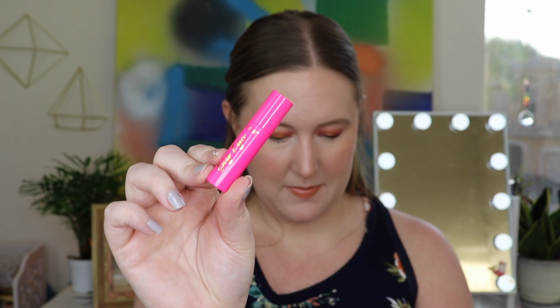And then the last thing, I actually have the full size of this, and I never use it. I'm just in love with my Thrive Cosmetics mascara. If you guys watch my videos, you know that I say that too often, but it's true. But this is the Tarte Cosmetics Big Ego Mascara in black. So I may add this as a little extra in a Mercari order, or maybe put it in a future giveaway, because like I said, I already have this and I do like it. I just really prefer tubing mascaras, like my Thrive Cosmetics mascara.